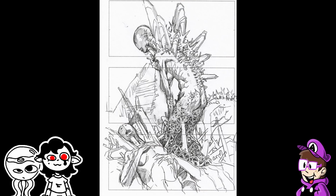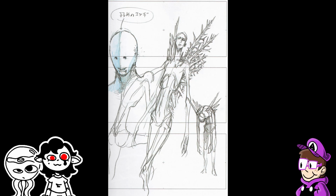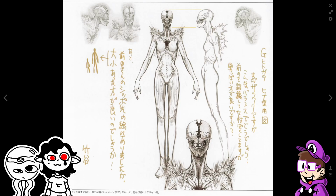More human Godzillas. That one actually looks like a Bloodborne enemy. Oh, there we go. This is the actual design for the humans at the end of the tail. And it's pretty freaky. Why are they women? Is Shin Godzilla a lady?